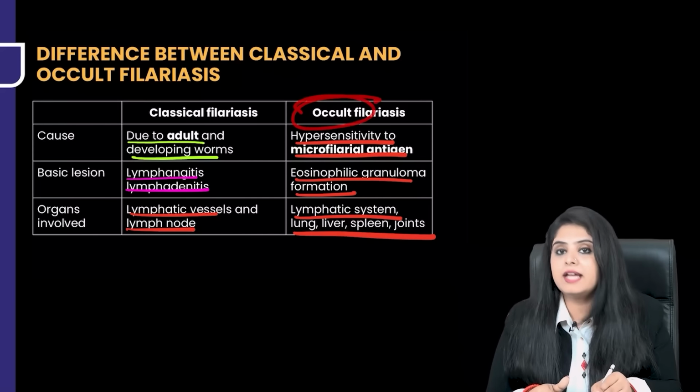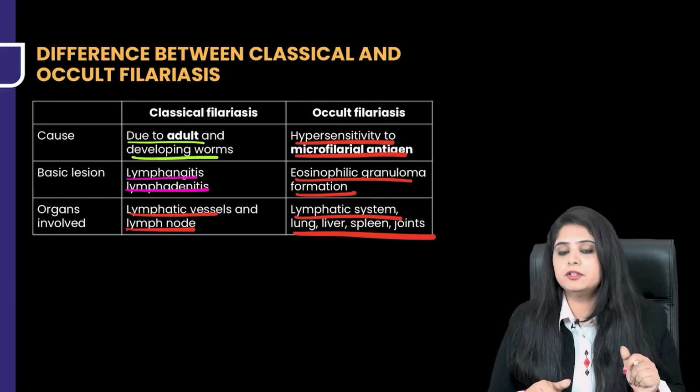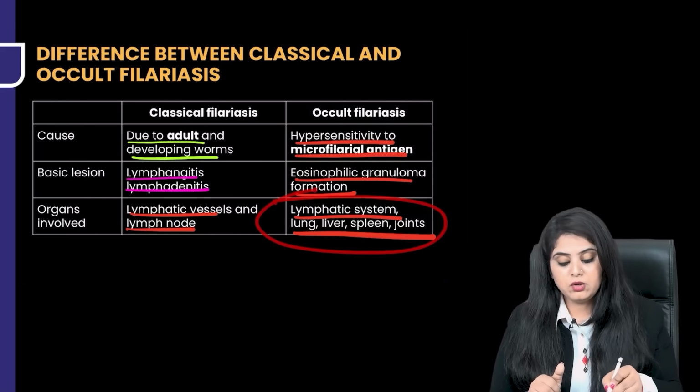So it's trying to hide and involve different organs. It's a hidden kind of a smuggler kind of a thing. It's trying to hide from me. But at the end of the day, I will still show response because it's there in my body and so many organs will be affected.